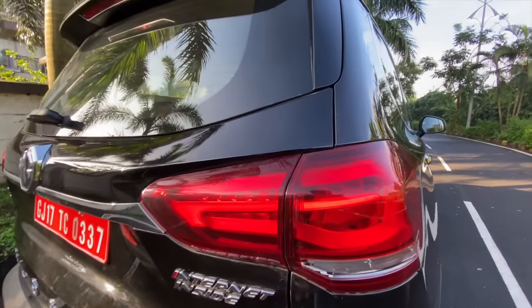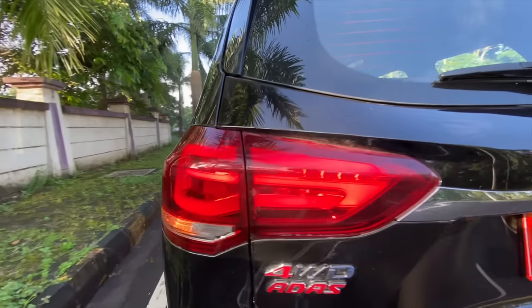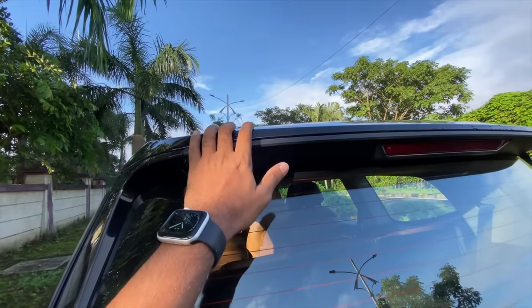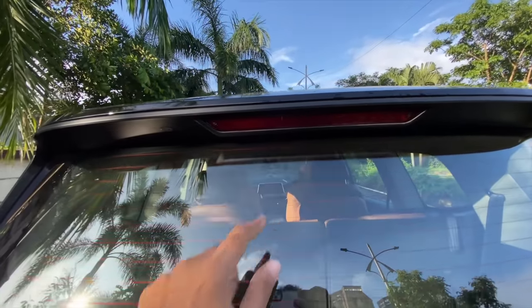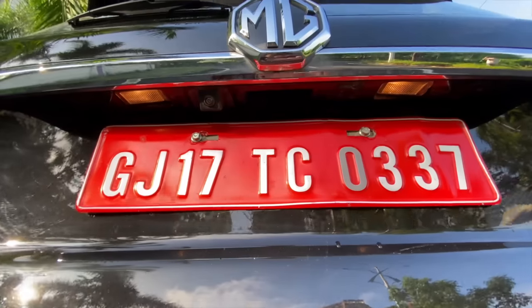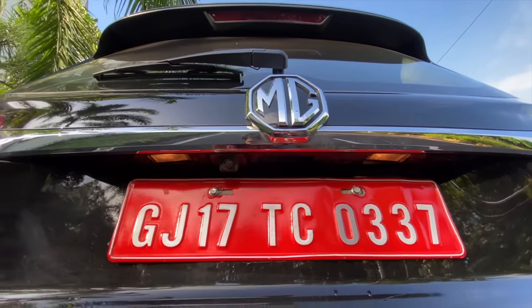Now, the lights actually look nice. These are LED lights. Oh, we'll show you the indicator here. So again, no dynamic swipe indicator on this car. There's a spoiler, which is nicely integrated. There's a high mounted stop lamp. This is, of course, the rear wiper of the car, the MG logo. Where is the camera? Okay, there is the camera of the car. And the number plate light is also on at the moment.